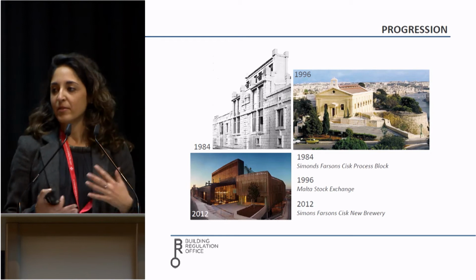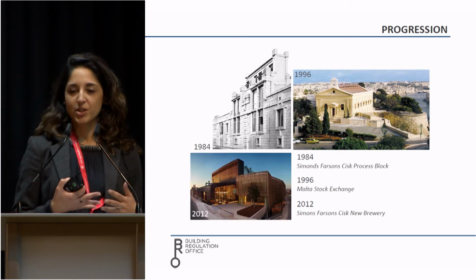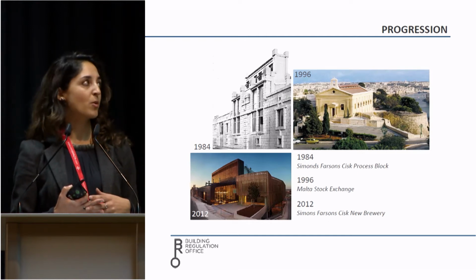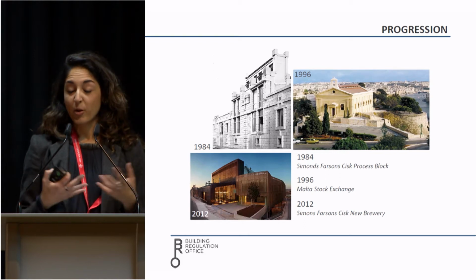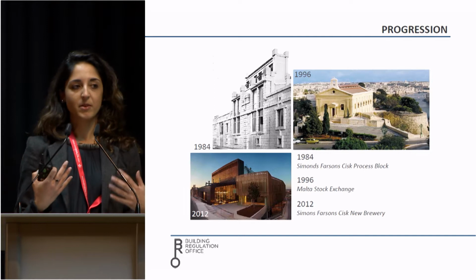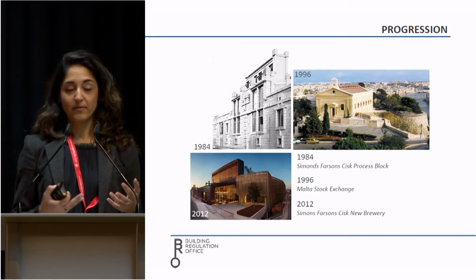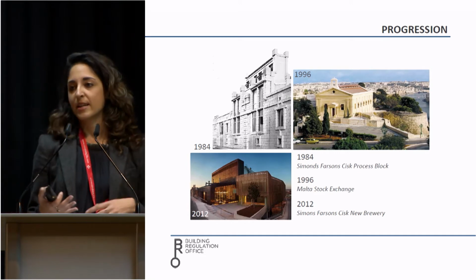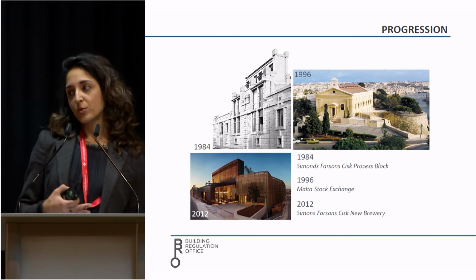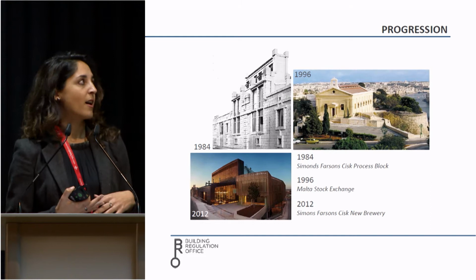On the right, a very different situation, which we often face in Malta. It's the Malta Stock Exchange, which is housed in a 19th century garrison chapel. So in this case, the priority of the team was that of respecting the architectural qualities of the building. So the intervention and the building services had to be less intrusive as much as possible. So in this case, a passive downdraft evaporative cooling system was used, assisted with cooling coils and also night ventilation similar to the other buildings.